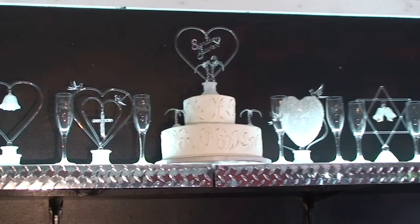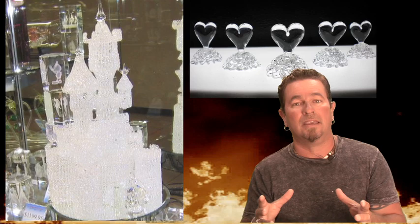A lot of times your cake has to be structured for the weight that's on top of the cake. So I've made cake tops where there's just a huge Cinderella castle theme, and I've made other ones that's just a nice little heart on the very top. So it really depends on the structure of your cake, but it doesn't matter how big or how small, we can go as elaborate as you like.